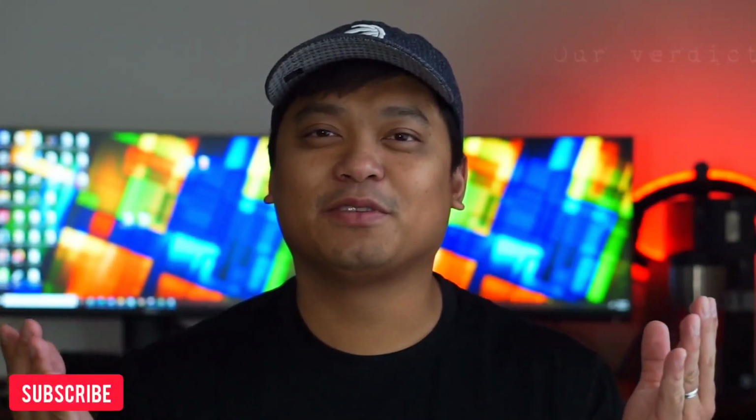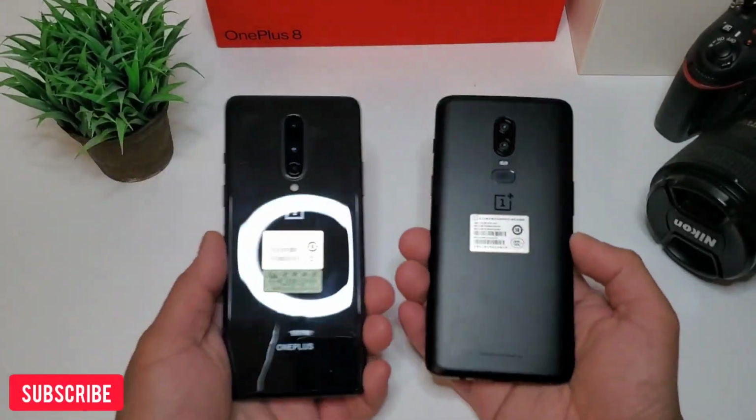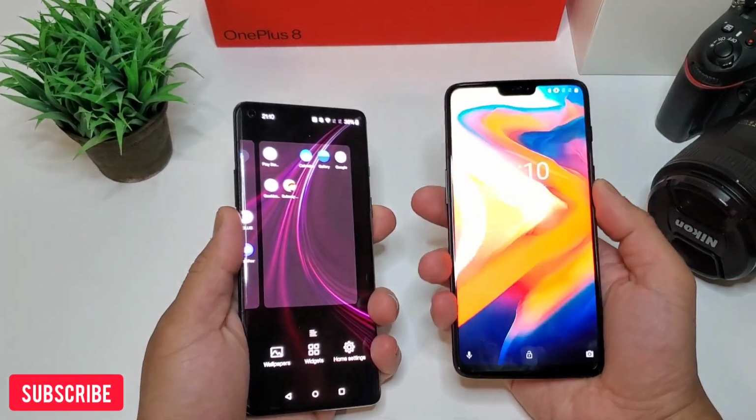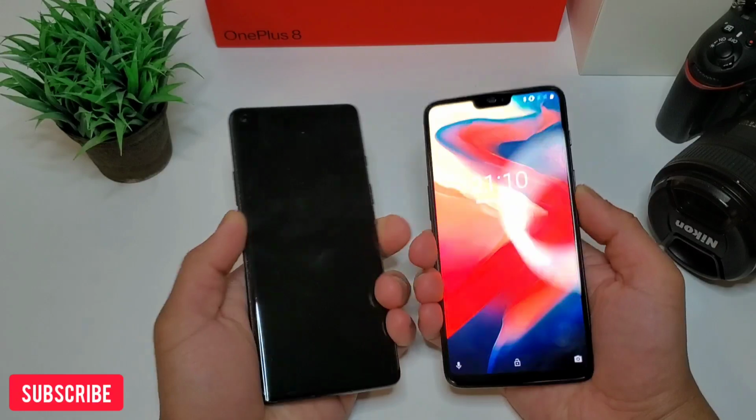So what is Gadget Rev Now's verdict? OnePlus 6 or OnePlus 8? These are two popular phones for a reason. I just hope that OnePlus goes back to its root of being a flagship killer, because their new phones are not so affordable now. It's a bummer.